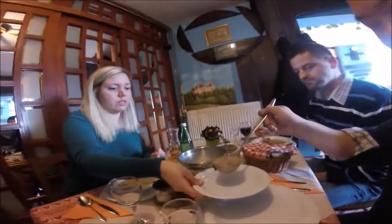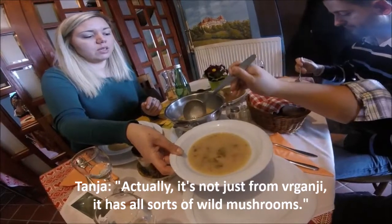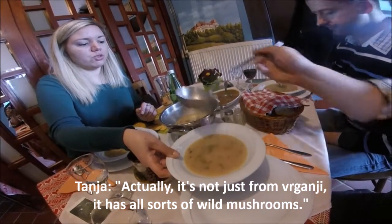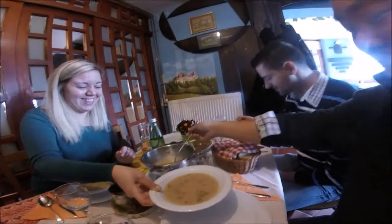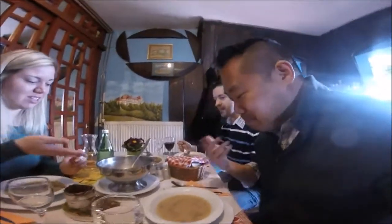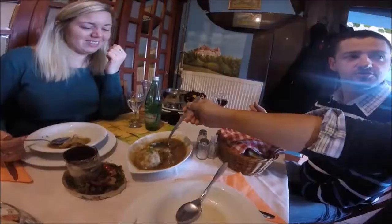Oh, thank you. So you can see it has actually all sorts of wild mushrooms in it. Some are poisonous, some are not, so it depends. Who survives, we'll see. But it smells fantastic, kind of foresty. This is a soup for two, and we already have three plates full, so I don't know what to do.